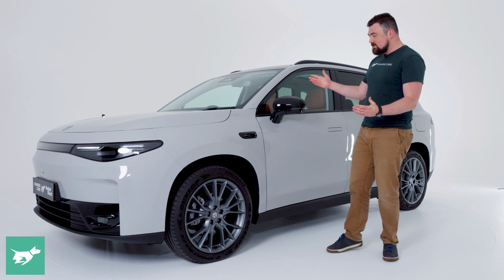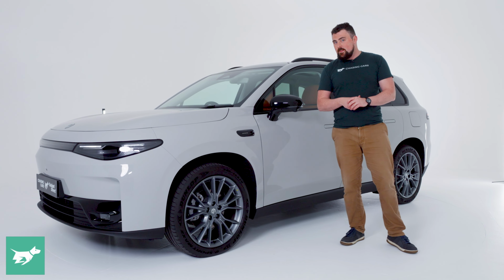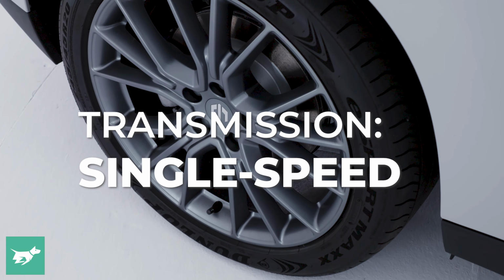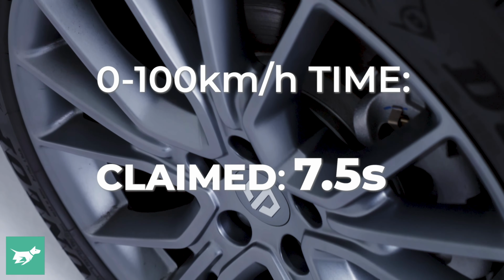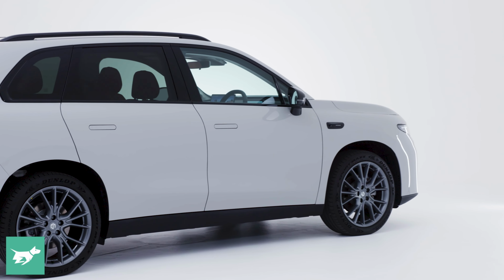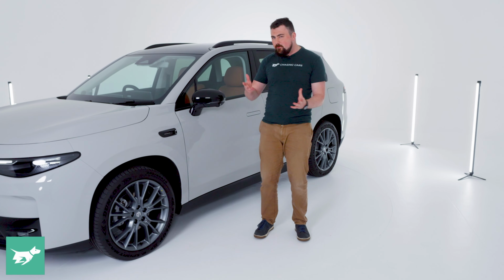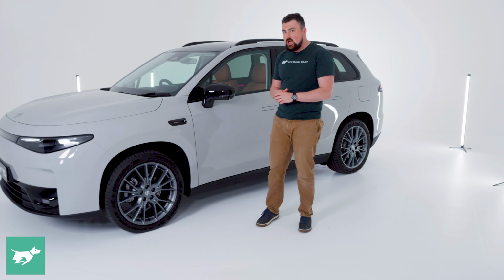Now, looking at the outside of these 2 models, there's not too much to tell. Mainly it's to do with the wheels. The base one comes on a set of 18-inch wheels, and this is the design, so it comes with 20-inch wheels. You can see we've actually got a decent set of tires on this as well. These Dunlops on here, which look pretty striking, and I actually quite like the wheel design. It's a little bit of an interesting contrast of this kind of smooth and sleek Volvo-esque design combined with this more cutting and sharp wheel design.